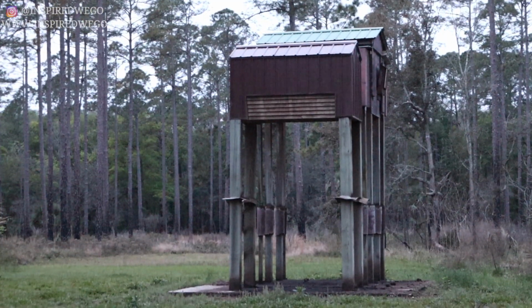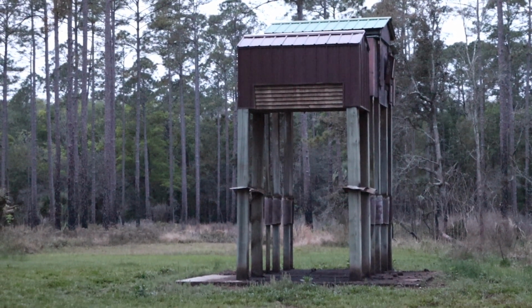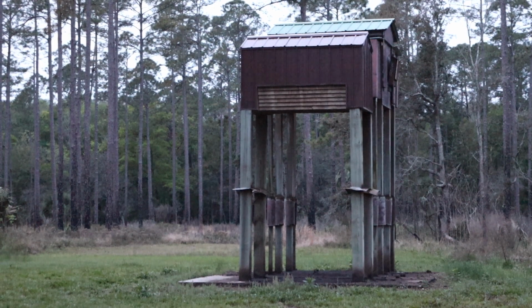Was this as fascinating for you as it was for us? We thought it was so cool how at dusk they all just basically fell out of this bat house.